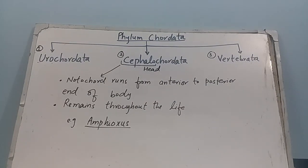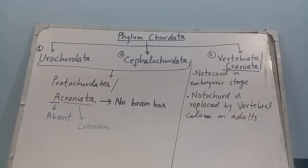The second subphylum, Cephalochordata. Cephalo means head. So in this case, the notochord runs from anterior to posterior ends of the body, or we can say that the notochord is present from head to tail region of the body, and this notochord is present throughout the life of the animal. And the example is amphioxus.